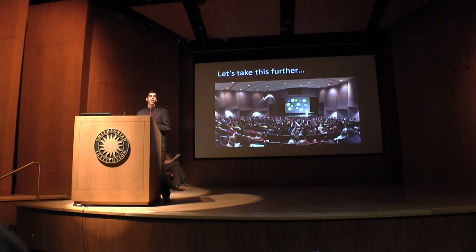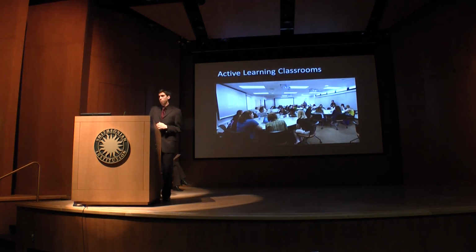So let's take this one step further. What we found with starting the Design Engineering Collaborative is that this system of education isn't ideal. More can happen. And if we implement active learning spaces where classes can be taught in a way that allows people to come together and collaborate in ways that are not possible in a seating arrangement like this, great invention will happen.